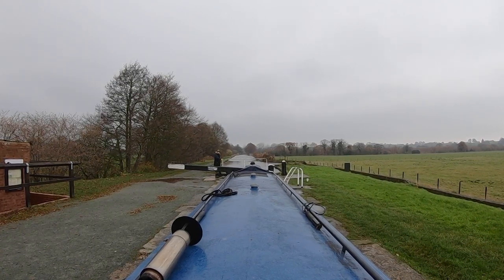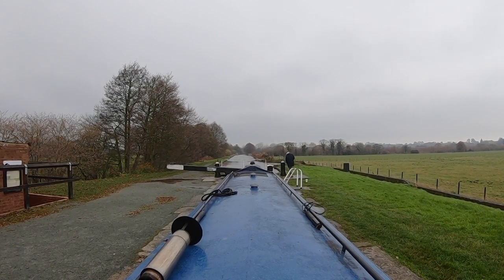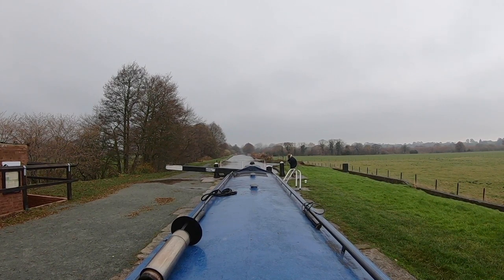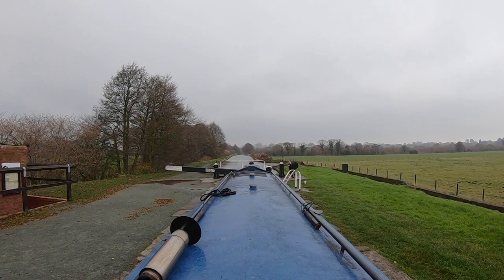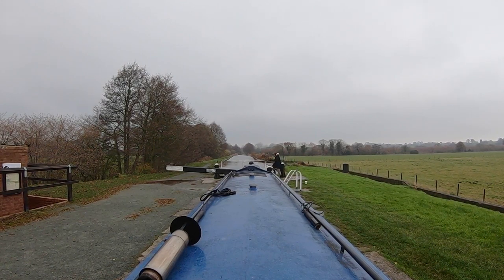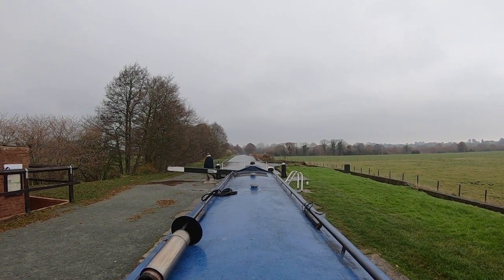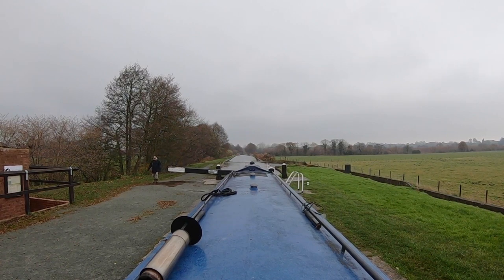Because you can imagine, if you've got three people, then you don't even have to have the one person doing the lock gates running around, not running, don't run, but moving around from one side of the lock to the other to do the gates and the paddles. You can just have one person each side of the lock controlling their gates and their paddles, and obviously that's incredibly efficient.